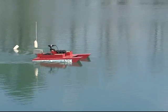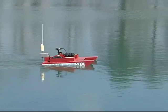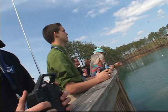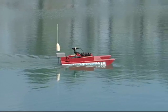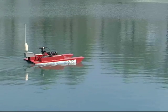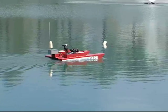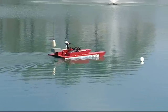Okay, this is exciting now. Here comes the ATC. Got both boats on the water. Now you're going to get a good chance to look at the catamaran that's coming around from the Advanced Technology Center from Virginia Beach. Each team passed through the course 3 times, and the average score of the 3 passes were compiled.